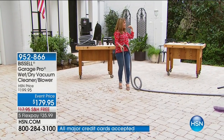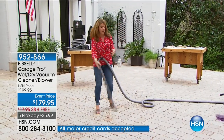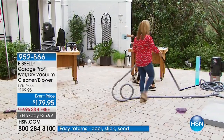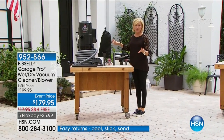I'm not carrying anything on my back, which I love. I hate the gas or the oil smell. But you're going to be able to get all the clippings with the yard, with the flowers, you name it. And by the way, everything is included. This is basically the package that you're receiving. It's all inclusive of the additional attachments. So there's nothing more that you need to buy.